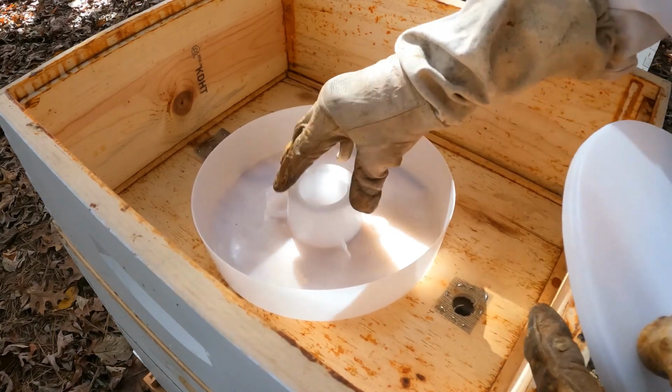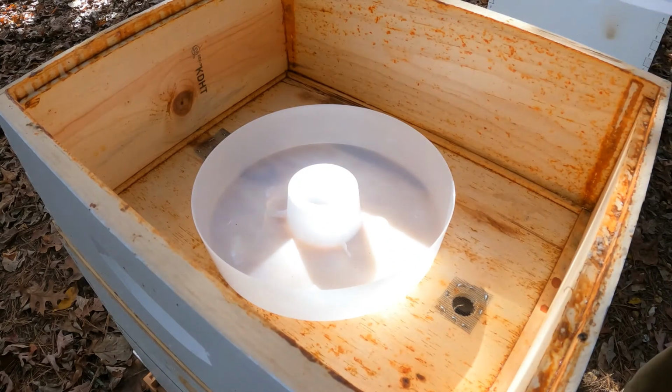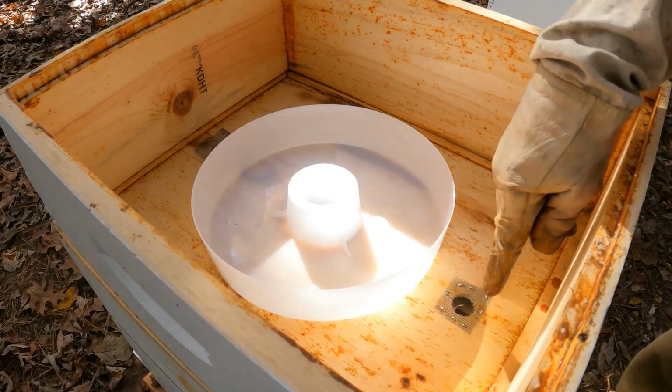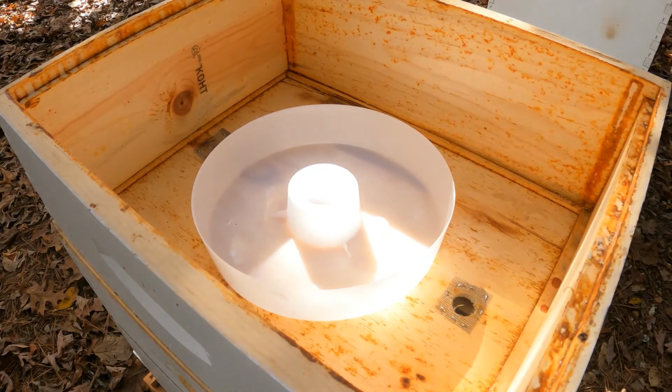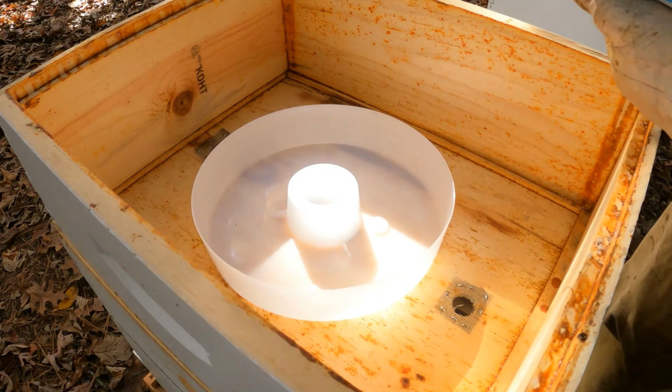So that's gonna be our little top circle feeder, right? I'm gonna put some sugar in here. We got the vent holes, right? Okay. Let's get this sugar open. That way they have something to do now that they're not going to be getting wet sugar anymore.